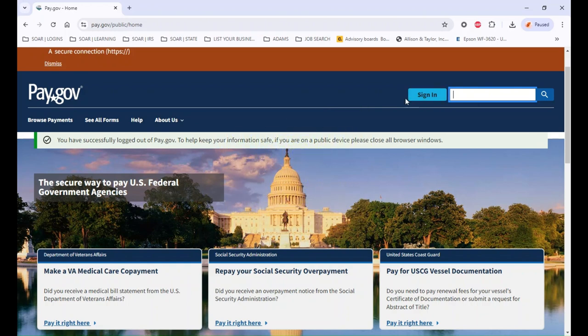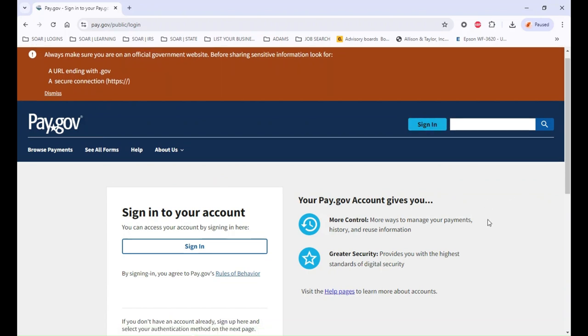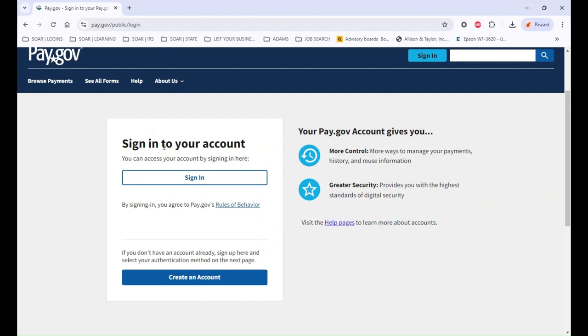Those of you who do not know how to get signed into pay.gov, you do need to create an account. In this case, I, of course, already have one. So I'm going to go ahead and get signed in and I'll show you that. I just clicked that. Here you would create your account if you have not done so. This is the only way you'll be able to submit your Form 1023 application. Again, they do not accept paper applications anymore. So this is what you'll have to do.